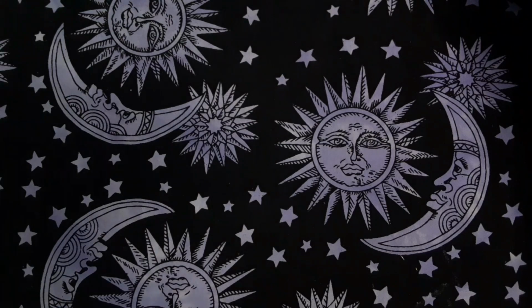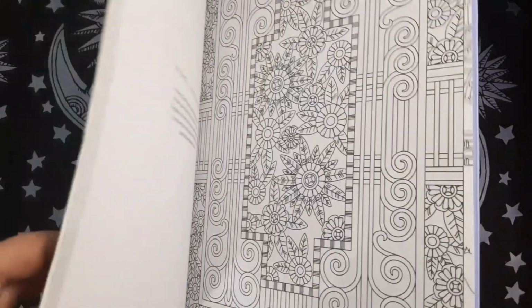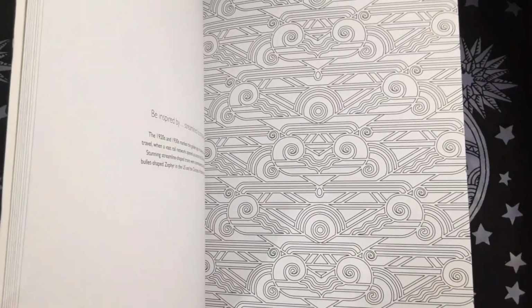And another one that I got was this Pictorial Art Deco. I bought this one sight unseen as well. It's 12 art posters. This isn't so bad, but it's just not my style.